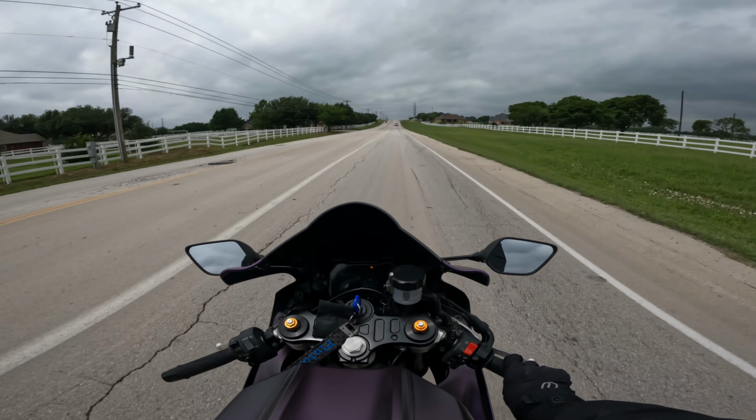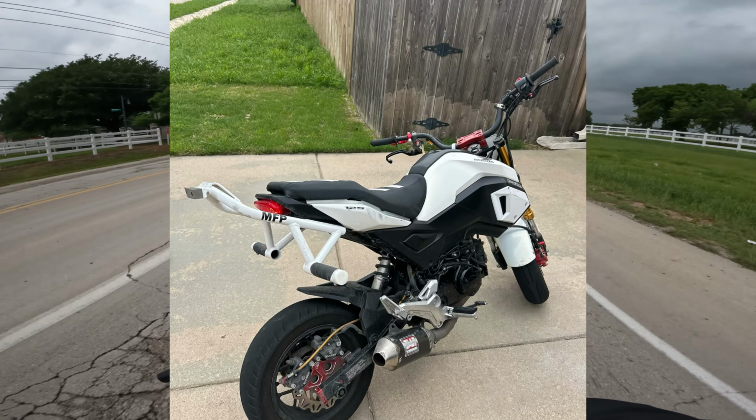I'll throw a picture up on the screen before the incident. So there it is. It's beautiful, I know. And then I went and picked it up, met the seller. He's a stunt rider. He had a bunch of stuff. He had an R7 too, so I know he's got good taste. And so I went and picked it up.